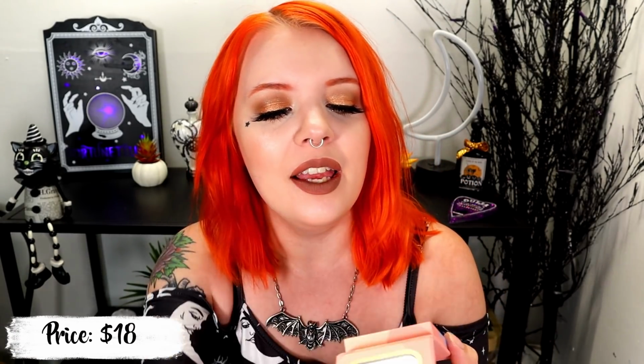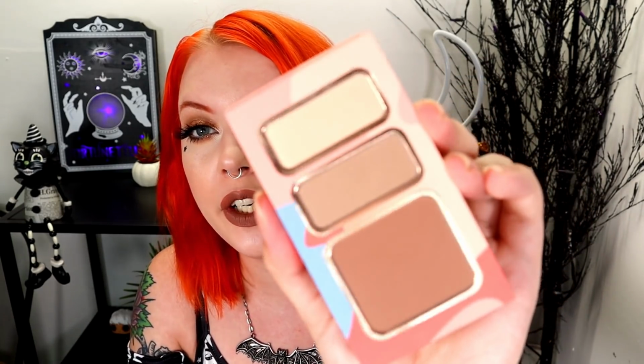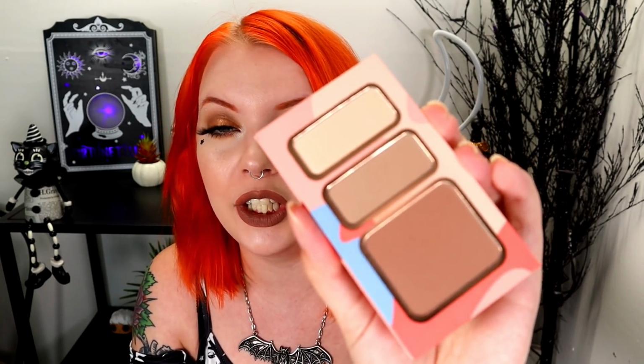Next up from Kaleidos is their little contour palette. This is the lighter shade. It is called Charisma Cool and Light Charisma Contour Palette. It has a lighter shade for your highlight underneath your jawbone area, a bronzery shade, and a cool tone contour shade. This is beautiful. It is a little more subtle unless you really pack it on your brush, which I appreciate because you don't want to go heavy-handed with it.